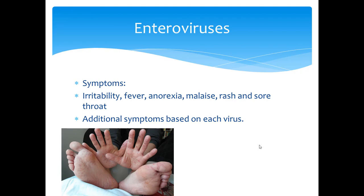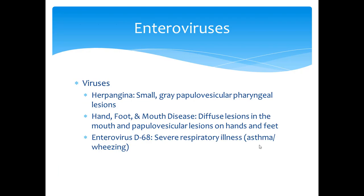Now we're going to get into specific enteroviruses. The most important one I want you guys to be aware of, because we do deal with this quite often, is hand, foot, and mouth disease.